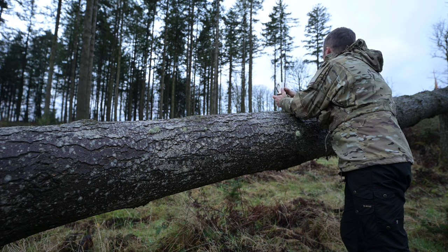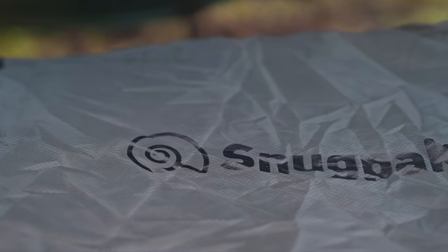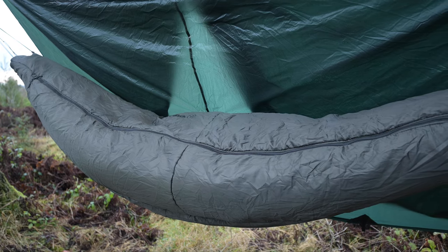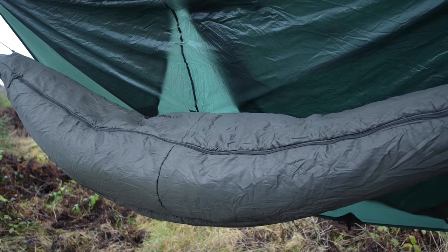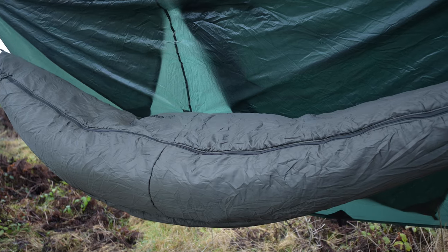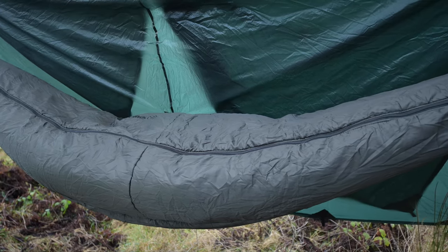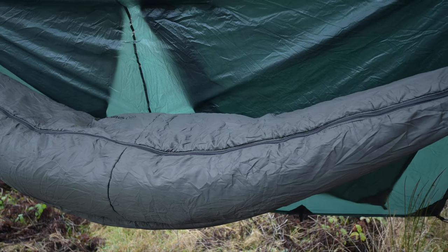So the Snugpak Hammock Cocoon is a genuinely fantastic bit of kit. I had probably the warmest night's sleep I've ever had in a hammock last night, and paired with the Special Forces 2 sleeping bag, it was just absolutely fantastic.